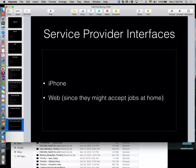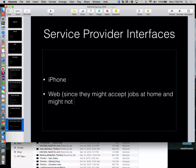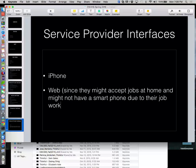Maybe it seems kind of weird to technologists, but the service providers are a very important piece to this puzzle. If they're not going to show up to provide the service, then the whole business fails, right? Okay, so I think web makes sense. They might accept jobs at home and might not have a compatible phone. Their job work conditions.